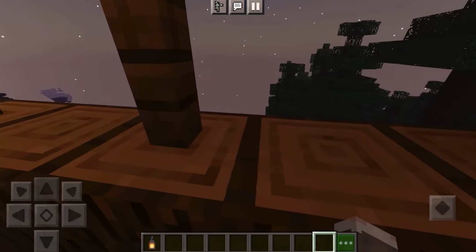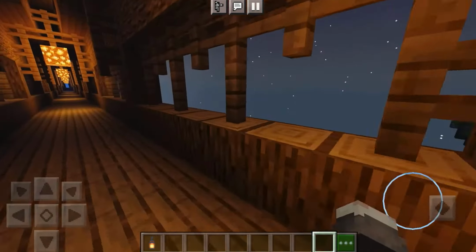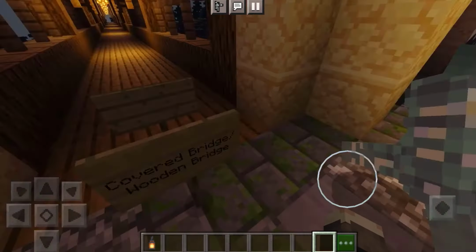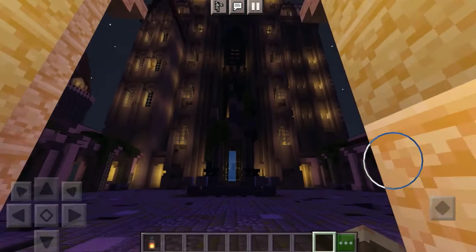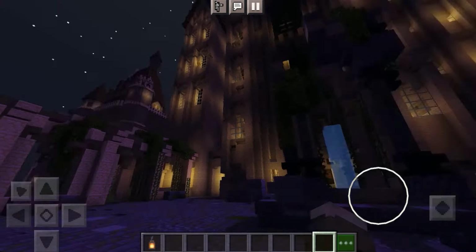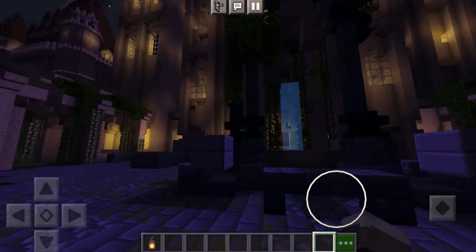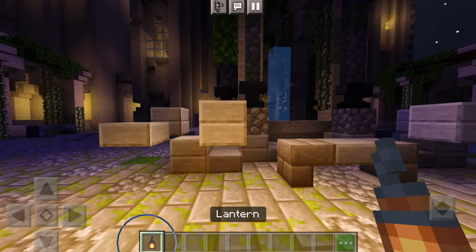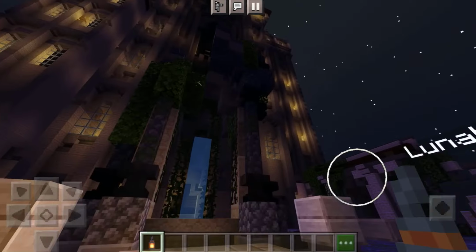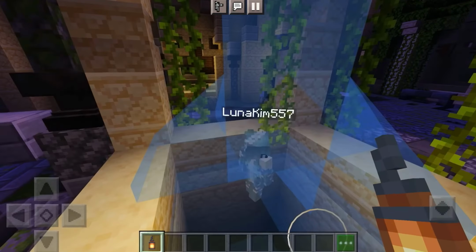Okay, so what is over here? Where's the training? I think the training field's over there. Covered bridge. Okay. We're here. Okay. That's so cool. The people who built this, they really put in work. Yeah, I love that. Yeah, and then you can go drown. I'm just kidding. All right, let's go to the entrance.